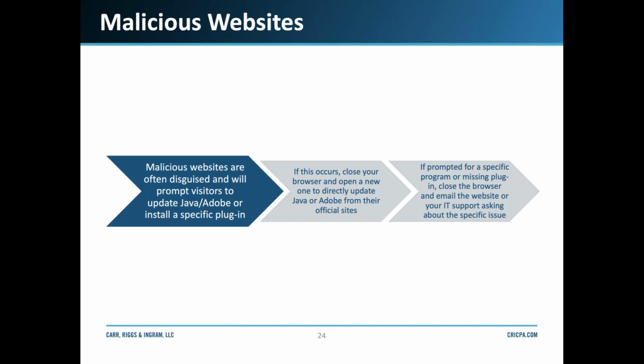Also, to go back to what this slide actually says, it's very unlikely, I would say it's not going to happen, that you would just get a pop-up inside your browser that says, hey, your Java and Adobe is out of date, please click on this to update it. Most of the time there'd be a separate application to update that stuff. But if you're ever in doubt, always don't click on anything you're not sure of. Make sure you discuss it with IT support or somebody you can trust before you start clicking on stuff like that and downloading.